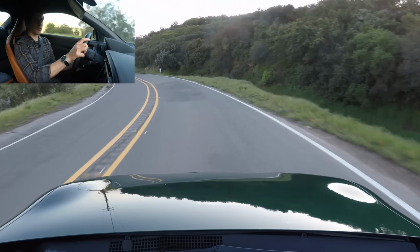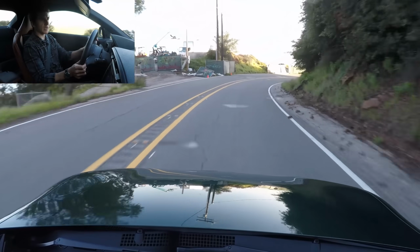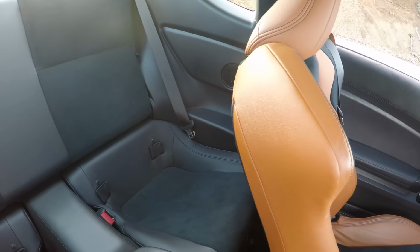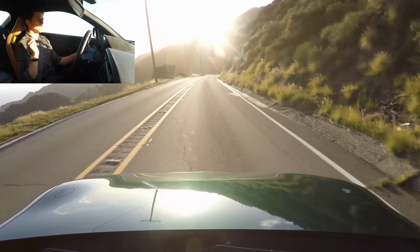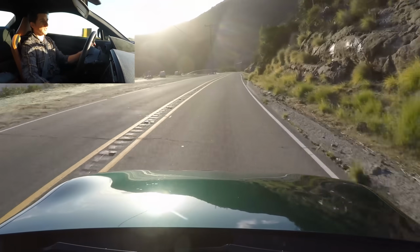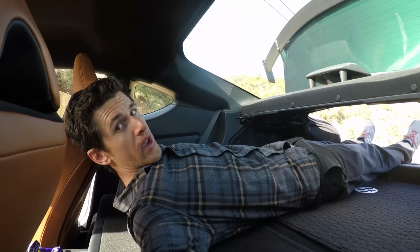It also has a good amount of cargo space. I have cup holders here and here. I also have 2 back seats that I could theoretically put some kind of person in. But most importantly, those seats fold, and then you can fit quite a lot of stuff in the trunk. It has way more space than a Miata. Way more.